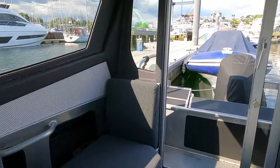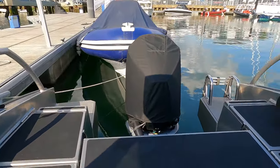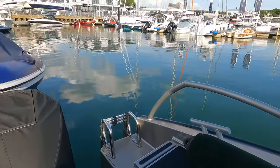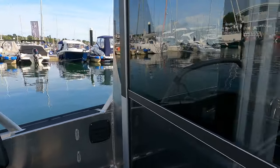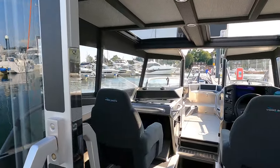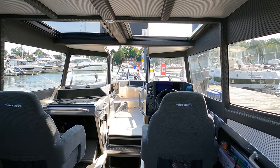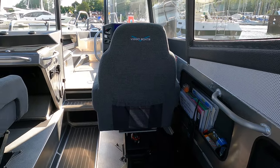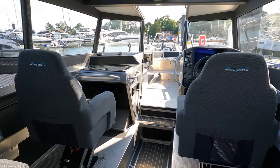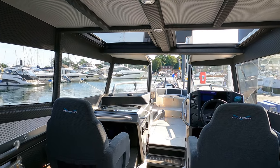One question I did ask Simon, the owner of this boat, is if Viggo offer a walk-around version of the C8, but they don't, and I can see why. With the setup of the side decks as they are, you don't really need it. Another thing that I want to point out is the fact that this vessel is virtually unsinkable. Even in the unlikely event of the hull being breached, the boat is still going to float, thanks to the buoyancy that has been built into the hull.